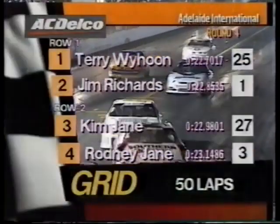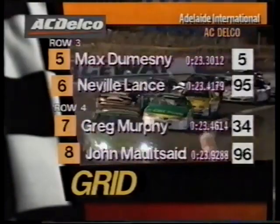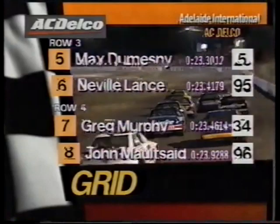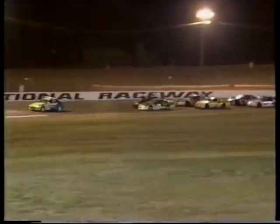Welcome back to Adelaide International Raceway. The AC Delco Cup cars are on the track, and Terry Wyhoon leads them along with Jimmy Richards on the front row. Kim and Rodney Jane take up row number 2. Max Dumsey and Neville Lance. Row 4, Greg Murphy and John Maltzhead. And great to see Greg Murphy there. Jimmy Ellis on row 5 along with Bob Middleton. Ian Thomas and Paul Stocker round out the field.